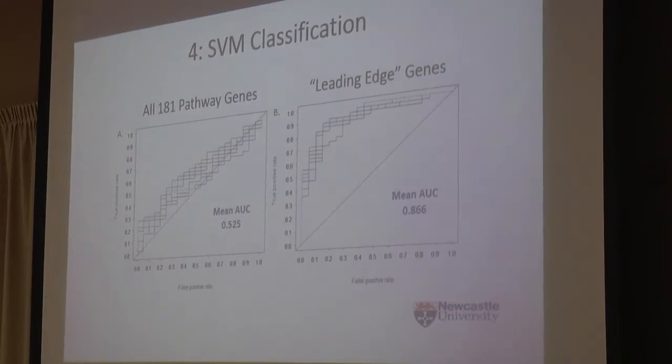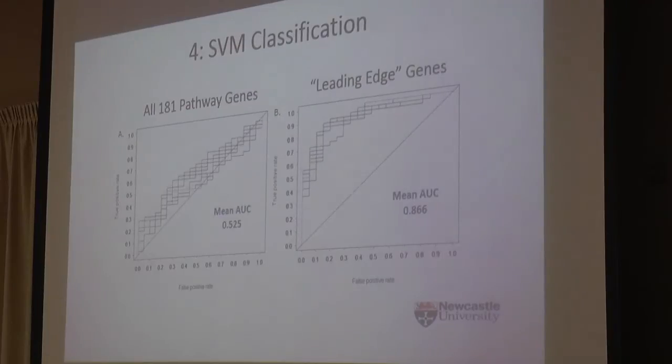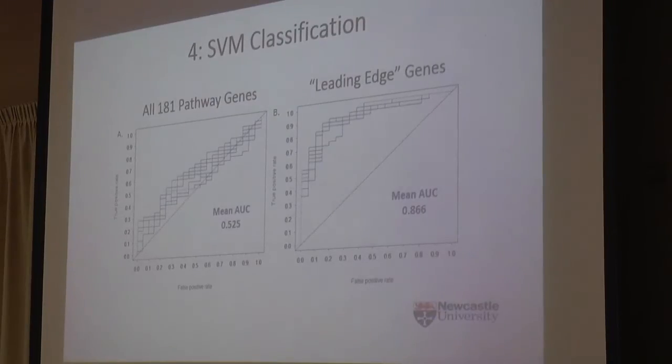0.866. And with these ROC curves, essentially you want to be as close to the top left-hand corner as possible, in order to say that you're fairly confident that this mechanism can actually reliably sort out your groups based on these genes. And again, we repeated this using just 50 random genes picked from the 181, and we got an area under the curve of 0.5, indicating that it is actually these 55 that are accounting for these differences and able to sort between the fatigue groups. So this is quite interesting, and this will be published in a recent paper by our group.